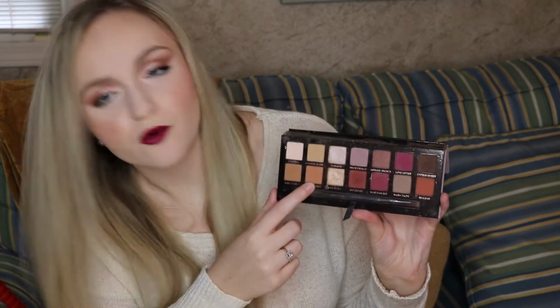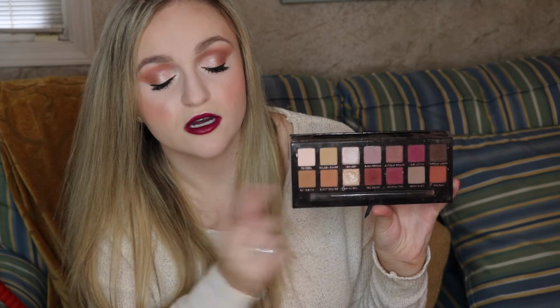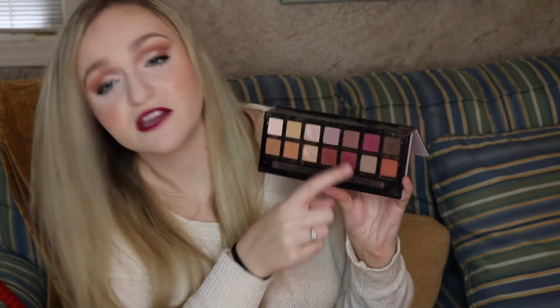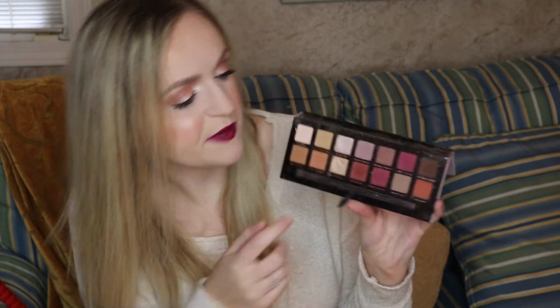And I love burnt orange. It's one of my favorite shades to use in my crease. I love the brighter colors. If you want to experiment with some brighter colors that are still pretty muted, like these berry tones, I think that's a really great way to go.